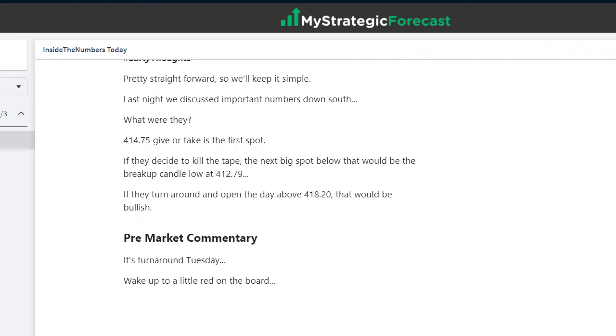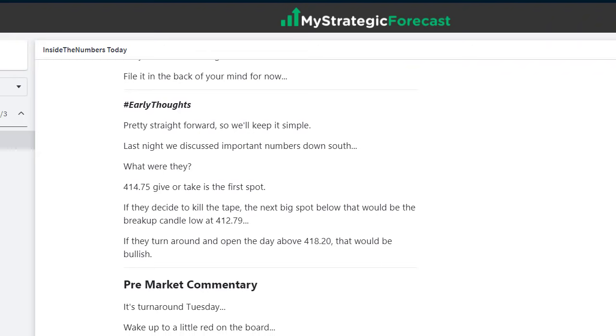Now at the time, early, 0 dark 30, it was rather early in the morning and the market really wasn't down that much. Okay, fair enough. Doesn't mean anything. It just was what it was. So pretty straightforward. We'll keep it simple.